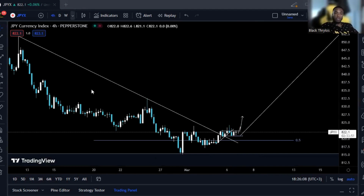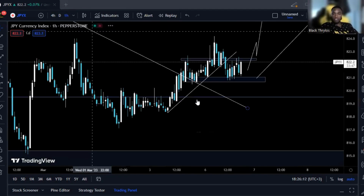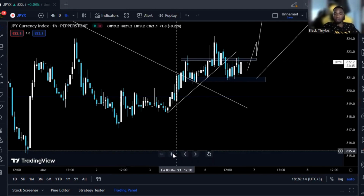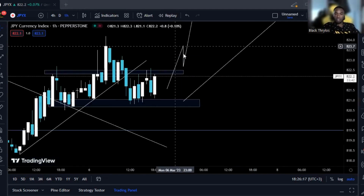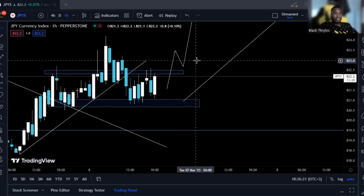So that 4 hour just confirms our bias. However, for entries, we'll have to slow down and look for it from the 1 hour perspective. We need to see prices break above here and take a retest before we actually confirm that this is legit, right?